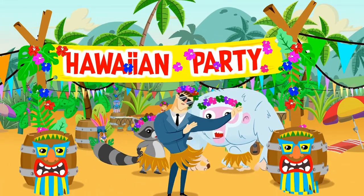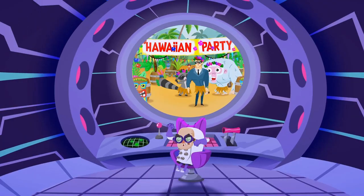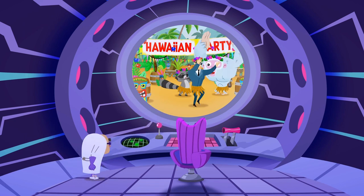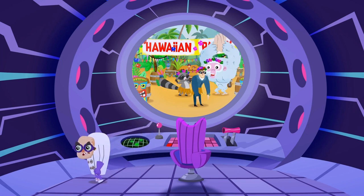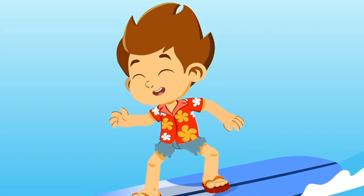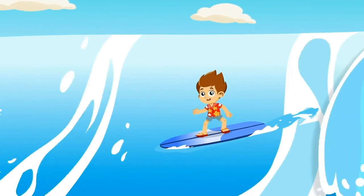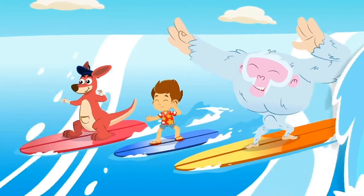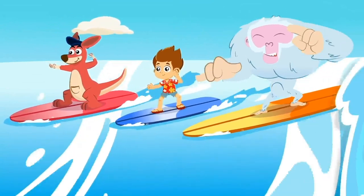The minions can have some too. You lost again! Everyone is enjoying the party again, Dr. Spooky. Your minion can't stop dancing. Oh well. This is awesome! Cowabunga! Yeah, Kangoo! Yee-haw!